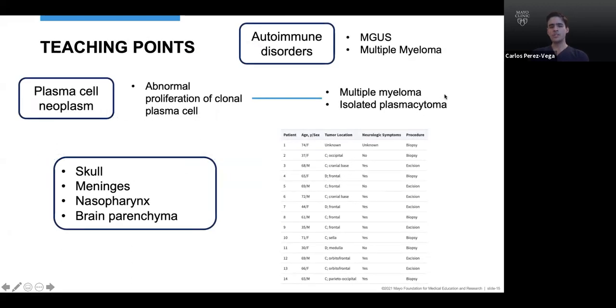A few teaching points from this case. We saw, of course, that the lesion was consistent with a plasma cell neoplasm, which is an abnormal proliferation of clonal plasma cells. This lesion could be related to two different entities, one, of course, being multiple myeloma, and another being just an isolated plasmacytoma without an underlying multiple myeloma. Most commonly, you see these lesions in multiple myeloma patients, and these are located at the skull most commonly, followed by meninges, nasopharynx, and brain parenchyma.